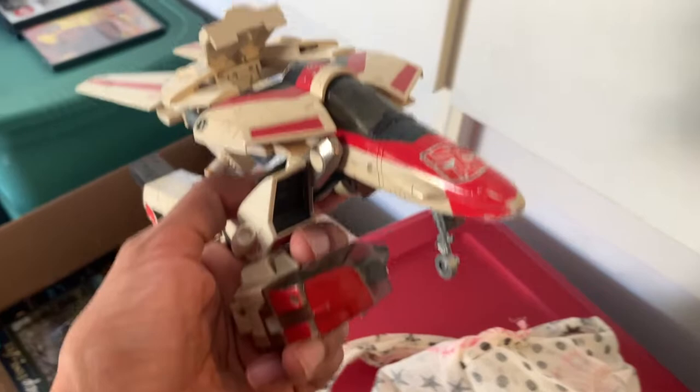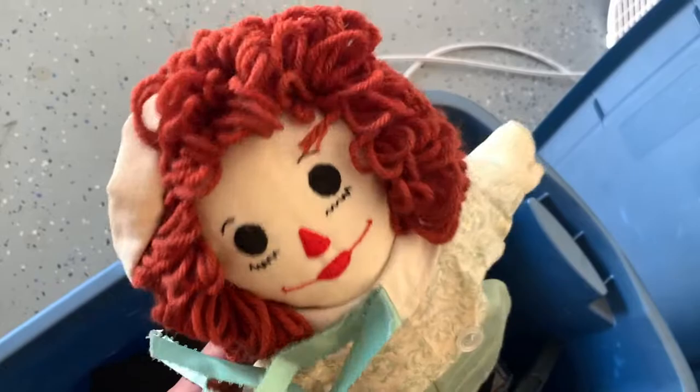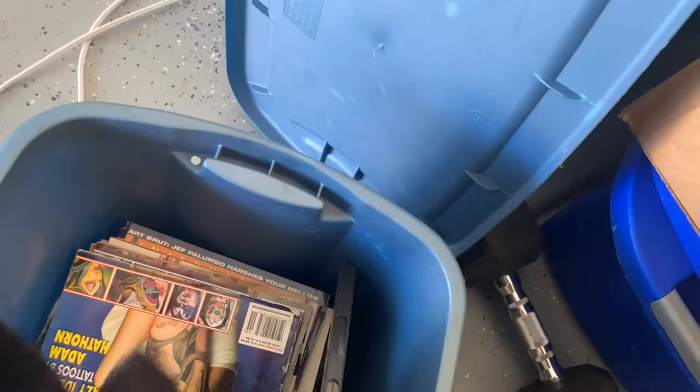Yeah, so then I have this vintage Transformer toy. Paid $1 for this. This also needs to be cleaned, so I'll probably work on that tomorrow. And then in this bin, I've got, what's Raggedy Ann's boyfriend's name? Is it Andy? I think it's just Andy. He'll go in here. I did buy these two Minnie Mouse shirts, but I am thinking of keeping them. I go to Disneyland a lot now that I have my passes, so I always need Disney clothes for that. But I'll put that aside.